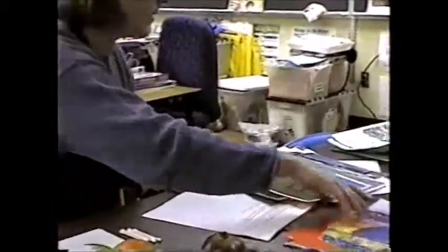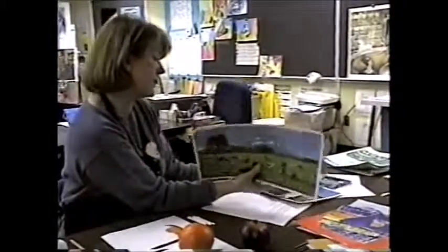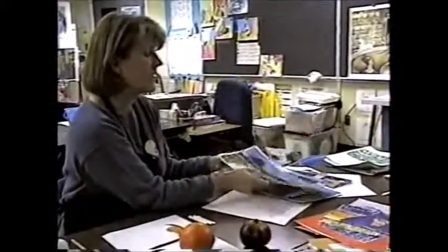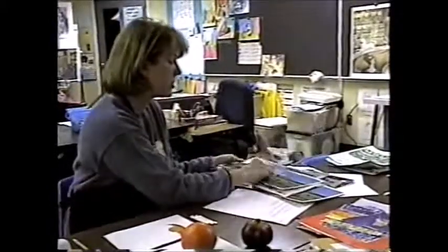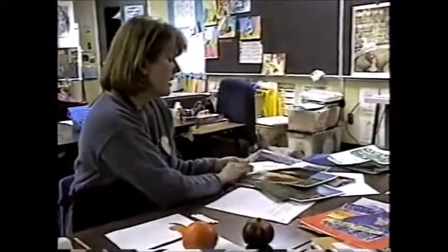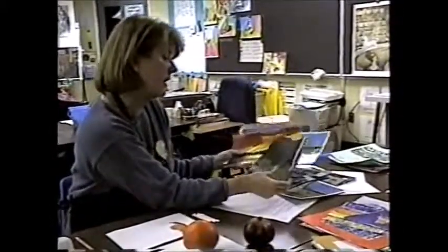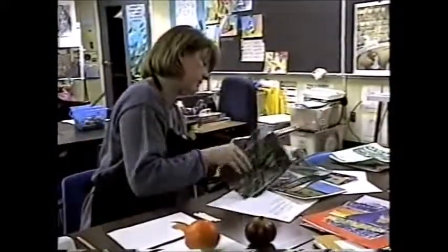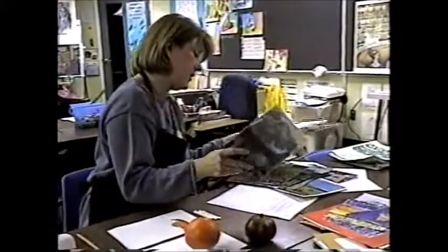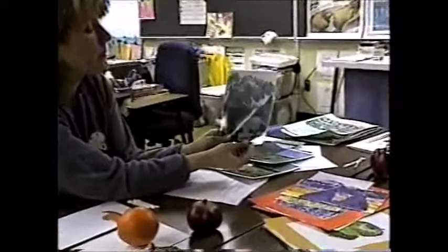We have all these landscape photographs, calendar pictures and whatnot, which you can just scatter out on a table and have the kids come up and choose one. And the way you do the landscape is, you start out the same way, making a pencil sketch.